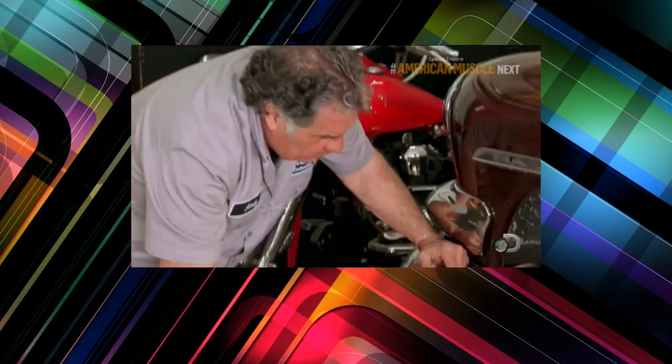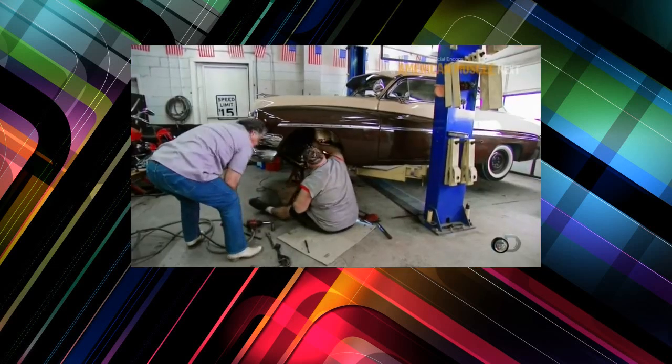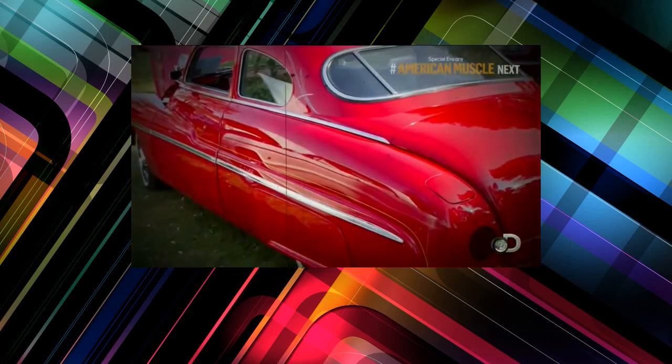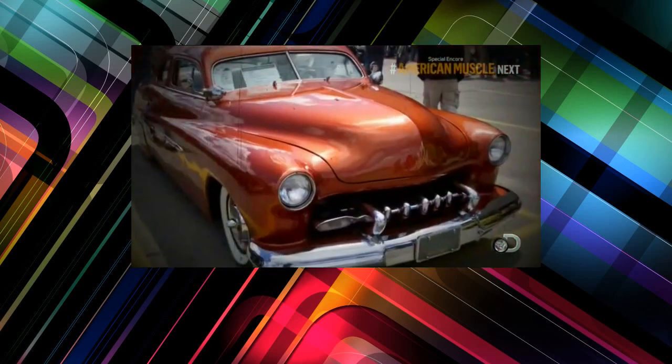Hey, that's it, buddy. You got it. Put this new bad boy in. This car is a classic, one of my favorites from that era. Around here, they call them lead sleds because they like to ride them super low to the ground, like they're just floating down the street.